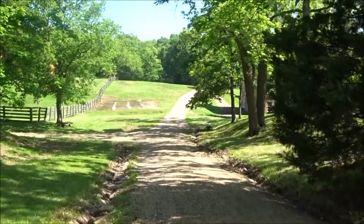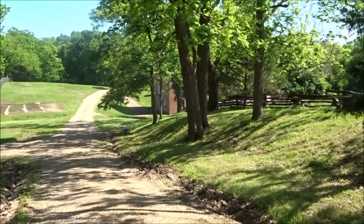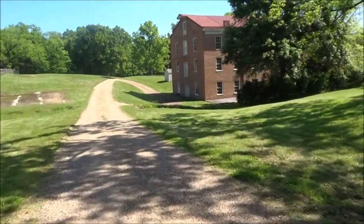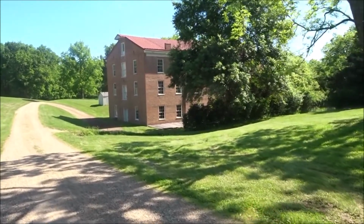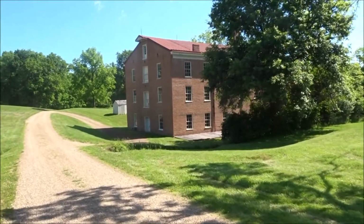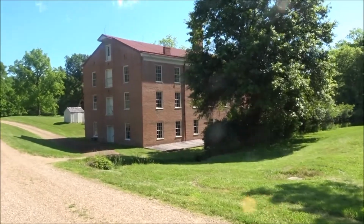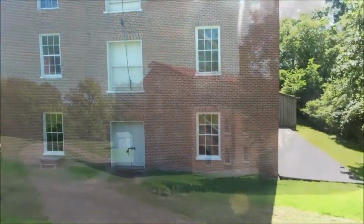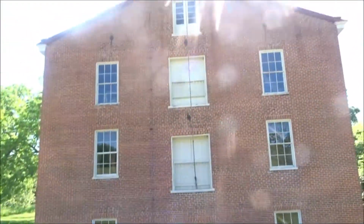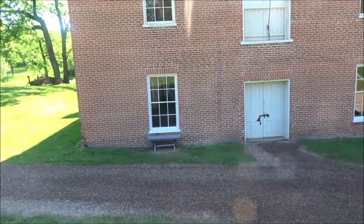I think the last mill we went to was Dillard Mill, and that was several years ago, and that was a cool place. And there it is, in all its glory, the mill. Cool. Looks like it's maybe even 4 stories if you count the attic. See if we can look in the window and see anything here.